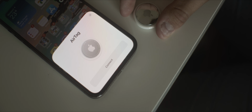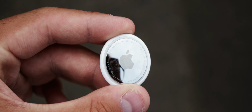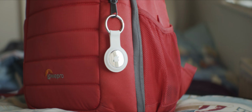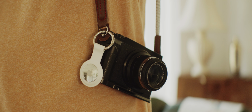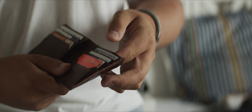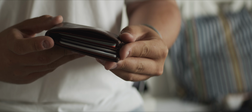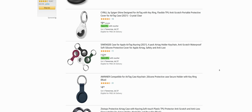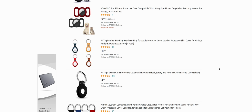And the AirTag itself is actually a pretty cute little thing. It's about the size of a £2 coin, so it's perfect for attaching to anything, from a backpack to a camera, all the way to your keys. But it's not quite thin enough to fit in your wallet, which is a little bit disappointing. What makes up for this is the sheer abundance of accessories all over Amazon, which can attach your AirTag to just about everything. That's one of the good things about them being an Apple product, is that you know the third-party manufacturers will go crazy with accessories, and they're all pretty damn cheap.